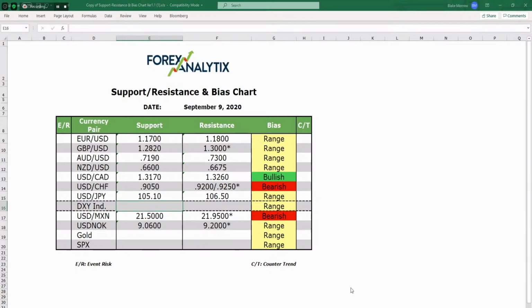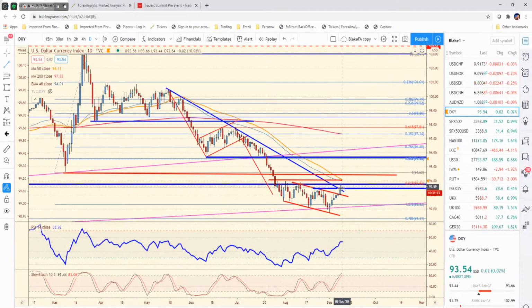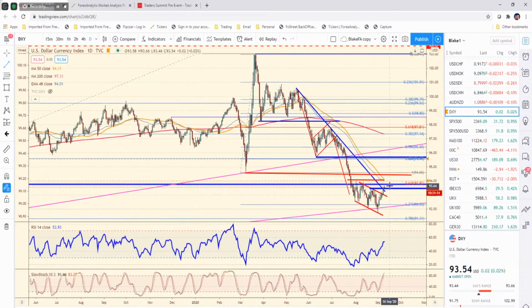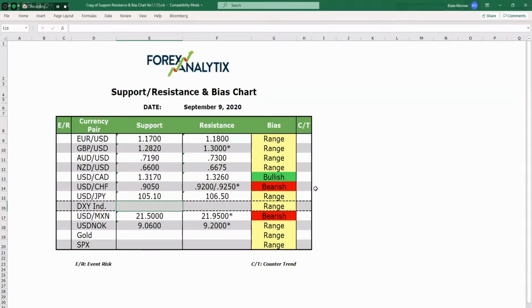Let's go to the dollar index. Here's your dollar index stalling ahead of 94. Remember, this is all previous support over here. That all comes in at 93.50 or 93.70, but I'm really more concerned with 94. So 94 level is resistance.